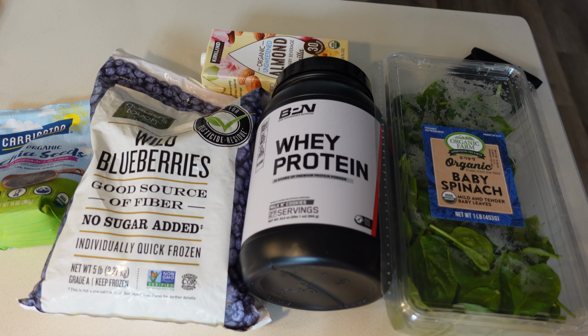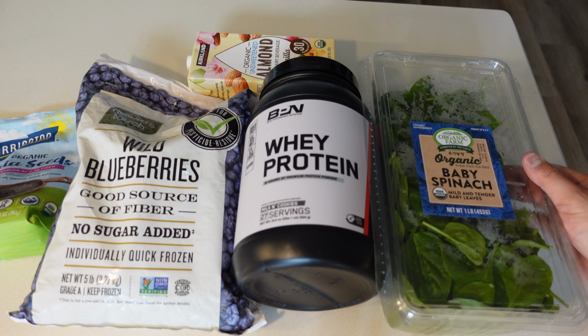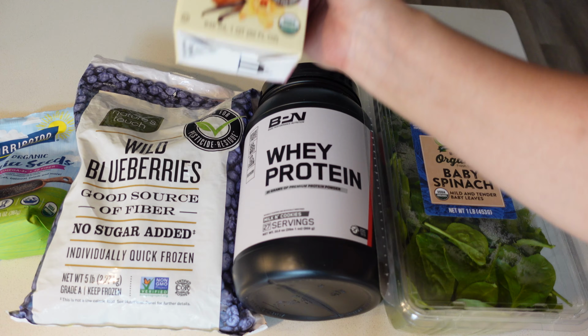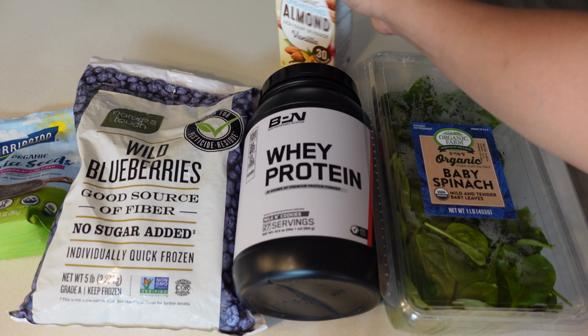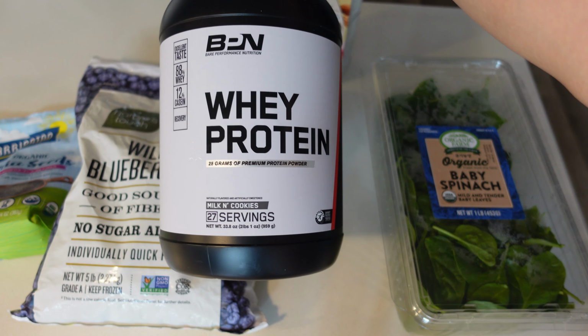We had a surprise guest to make my breakfast smoothie. She doesn't want to be on camera, but my wife's gonna make this for me. Okay, so here are the ingredients. We have wild blueberries, chia seeds, spinach, almond milk, and we're gonna do 3 scoops of BPN's milk and cookies.